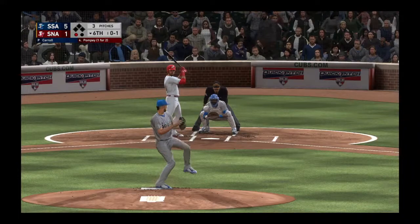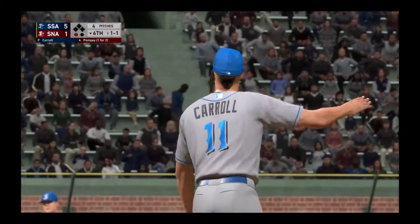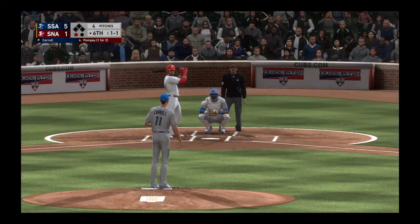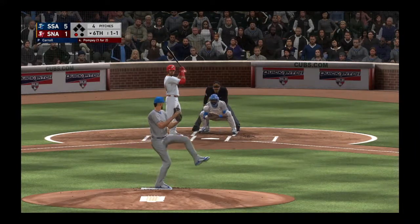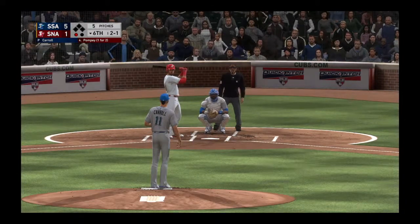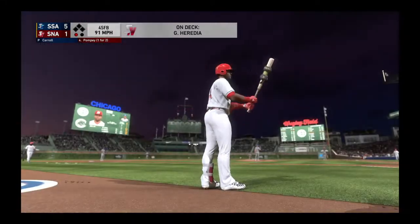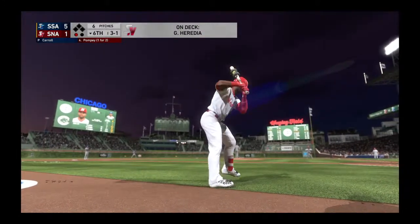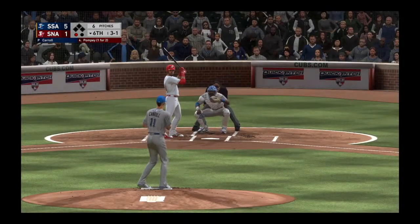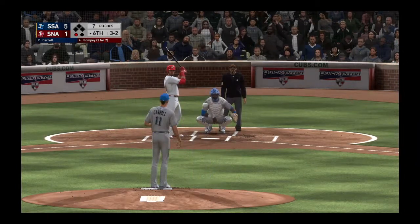Here comes the 0-1. And it looked like the fastball got away from him there. One out, nobody on. It's ball 2. Fastball, and looks like they're pinching him a bit here. It's 3-1. Guillermo Heredia is on deck. And the good fastball there finds the zone as the count goes full now. 3-2.